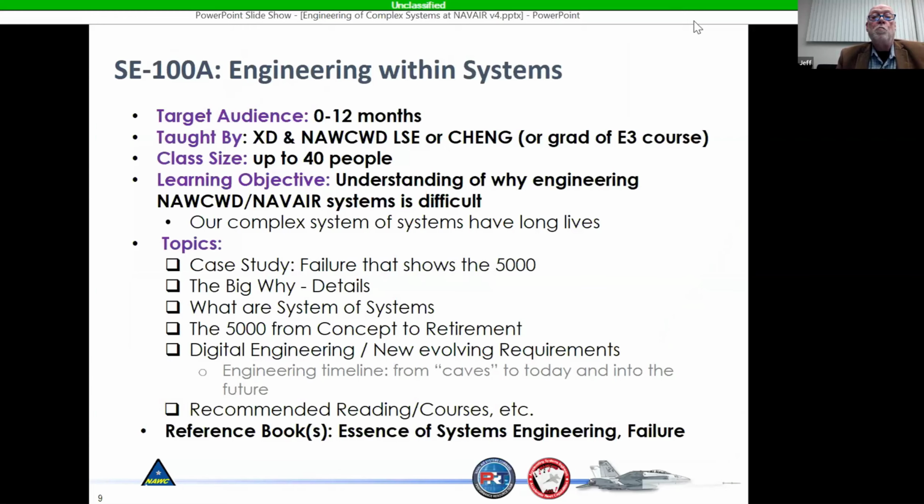But first, how do you engineer within a system? This is a 1-day course that takes people through how you understand this, and then a little bit of how you do it. The important thing I'll talk about here today is that you not only put people in classroom environments and give them knowledge, but you give them hands-on interaction with each other, with people in the course who are experts at the location you're at. So we have our engineers here at NOCWD, at China Lake, and at Point Mugu who assist the contractor that we bring in to teach this course. We team with the contractor and do this together, because that's a much more effective way of getting people involved earlier and leaving behind people they can reach out to and continue to consult with and get guidance from. That's the 100A course.